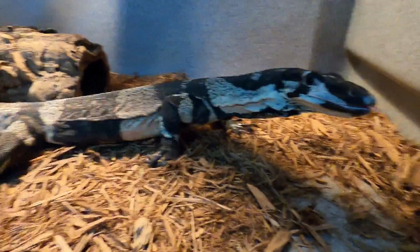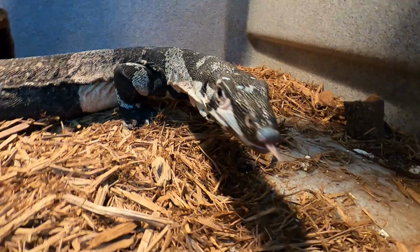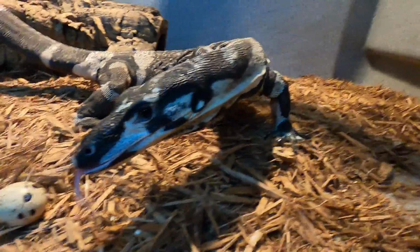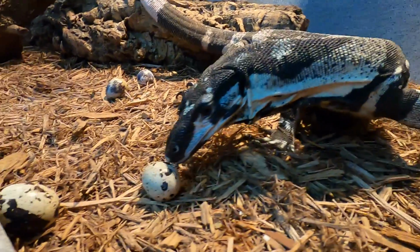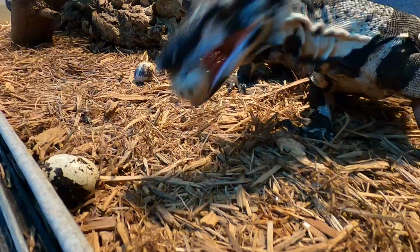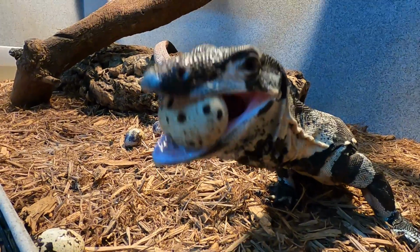Somebody was trying to tell me it was a locality, a certain area in Australia, but I don't believe so. I think you can find them throughout the terrain, all over. It's just a naturally occurring morph within the species. They're gorgeous, though. Beautiful. Literally one of my favorite lizards on the planet. I was so happy to get these animals.